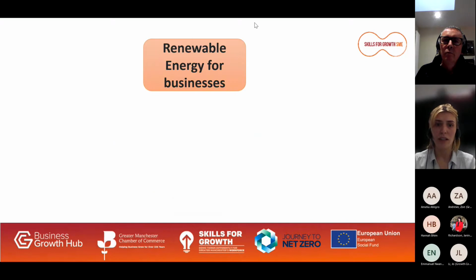So in terms of renewable energy for business, there are many different renewable energy sources that are available for businesses, but the suitability will depend on the space available for the technology or the storage of the fuel, the geographic positioning of the organization, the building suitability, and also legalities such as planning permission.